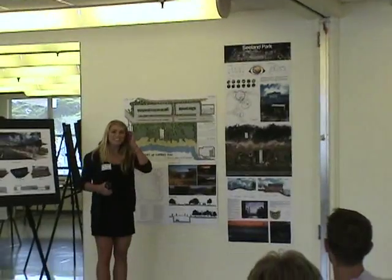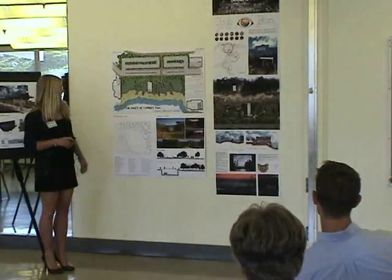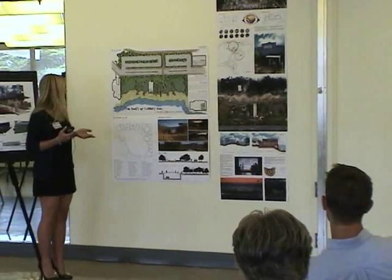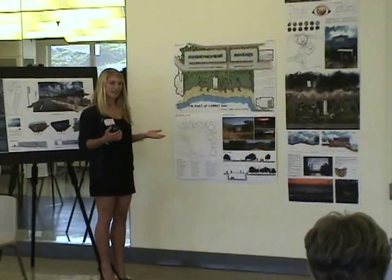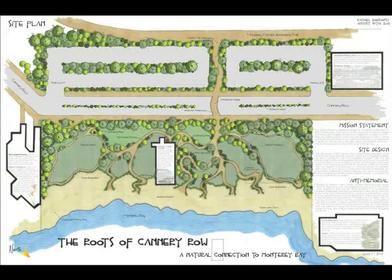Hi everyone, my name is Rachel Deroni. Thank you guys for coming today. My project, I call it the Roots of Cannery Row. It's introducing a parkway into 500 Cannery Row that reestablishes vegetation and creates a root system of curving pathways that eventually lead to a revitalized beach.